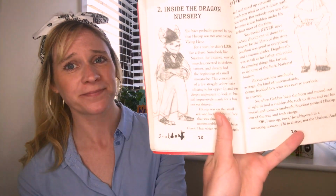You've probably guessed by now that Hiccup was not your natural Viking hero. For a start, he didn't look like a hero. Somebody like Snotlout, for instance, was tall, muscly, covered in skeleton tattoos, and already had the beginnings of a small moustache. This consisted of a few straggly yellow hairs clinging to his upper lip and was deeply unpleasant to look at, but still impressively manly for a boy not yet 13.